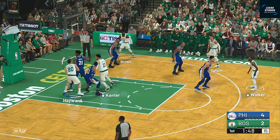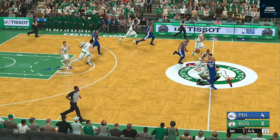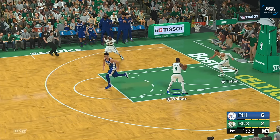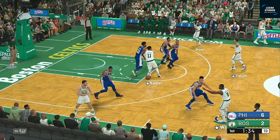Harris against Hayward. And Embiid with the block. And now here comes Simmons leading the break. And Simmons slams it in. Oh, sensational speed by Simmons. Trucking it down the court and beating everyone.